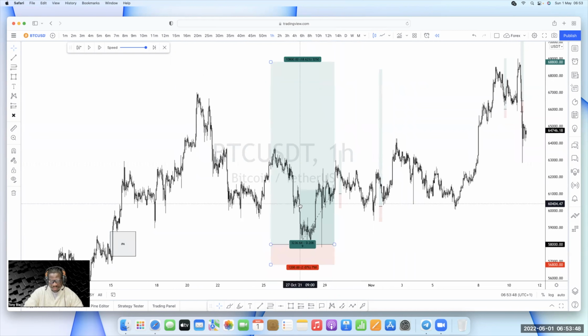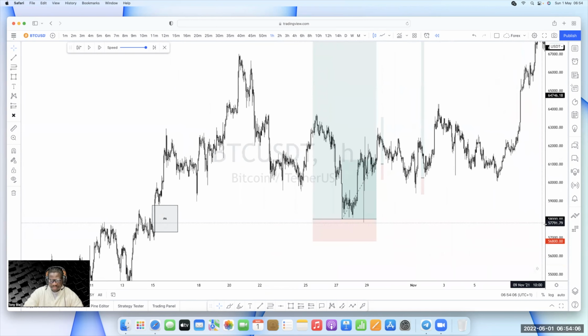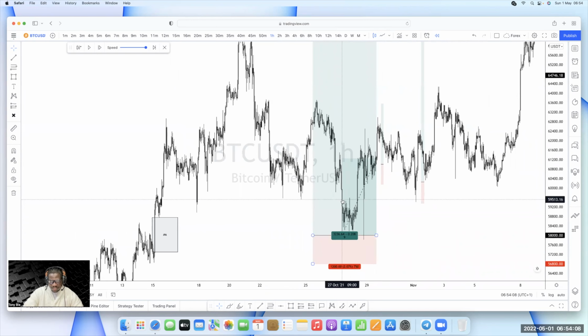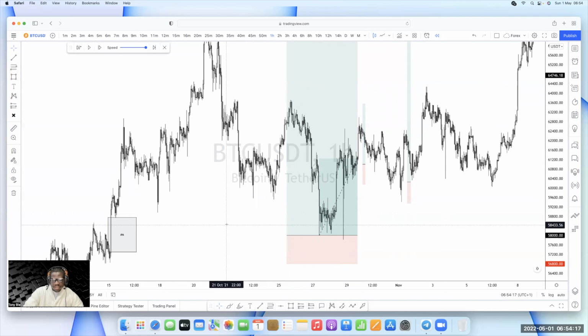I marked out this trade on think before, but I got activated with this candle. So on the 28th, this candle, this one here, 7 p.m. on the 28th of October, that was when I got activated on this trade. And as you can see, this first push down happened on the 27th of October, the day before 9 a.m. That was when this trade got activated. And it was actually a sniper entry at 58,000.